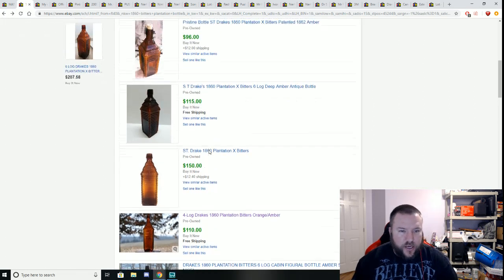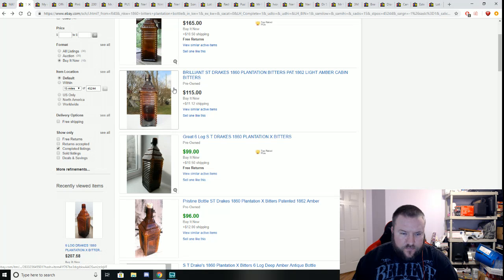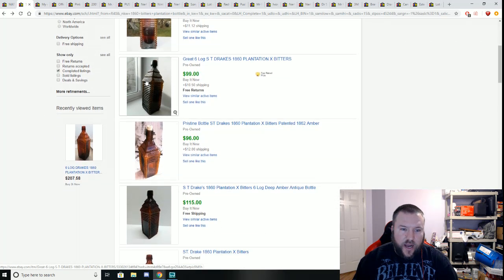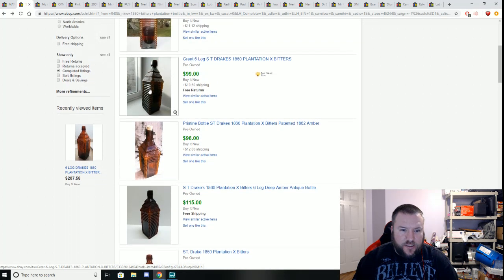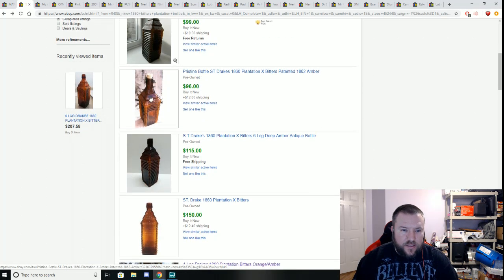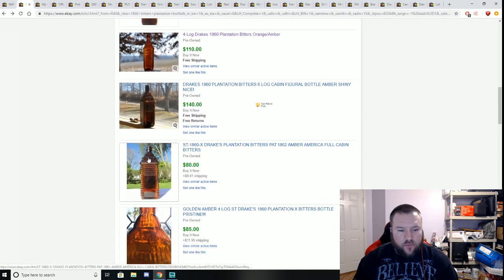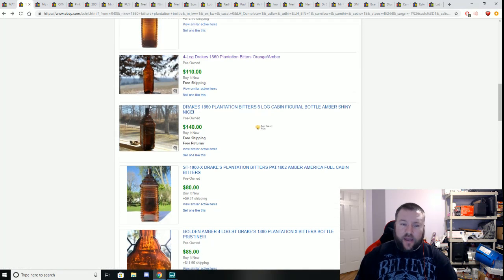Now, check this out, I thought this was kind of interesting too. Most of these, you can see they take pictures of it outside. They put it outside and let the natural light from the sun hit the bottle. You can see the difference. See how dark this is? And if you go down to this one, see how light that is. That's that natural light going through the bottle. So you can see all these are posted outside. So I've got to wait till the next sunny day.